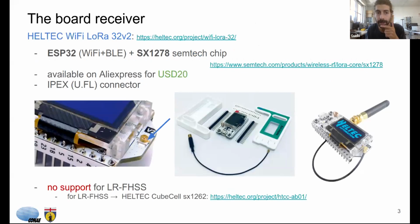So what about my receiver? I bought this one. It's a Heltec Wi-Fi LoRa 32 version 2. The link is here. It costs almost $20. It has an IPEX connector. You can see some screens here. It has no support for the new modulation of LoRa. I think this is important to tell.